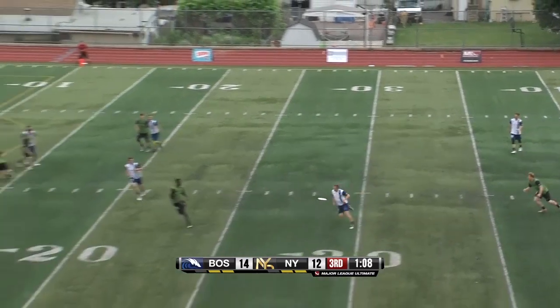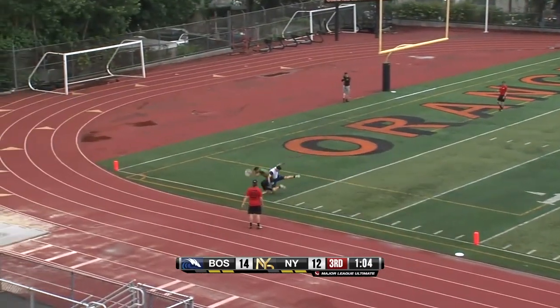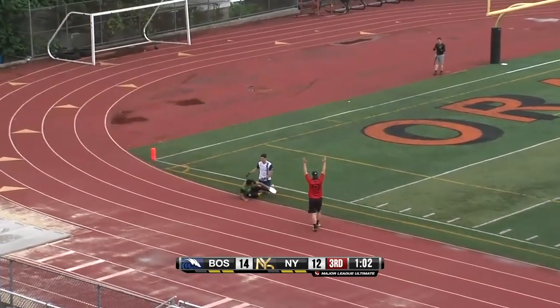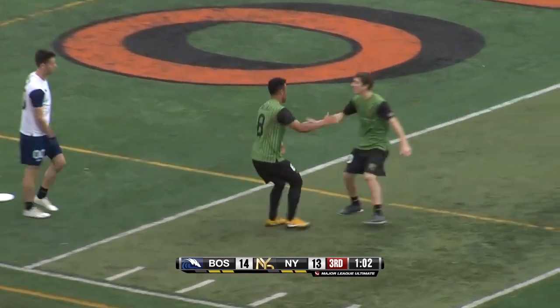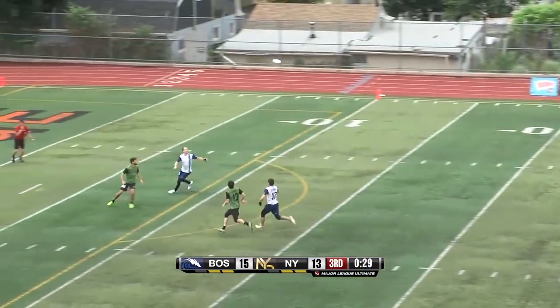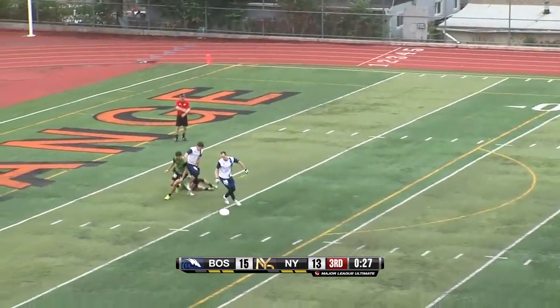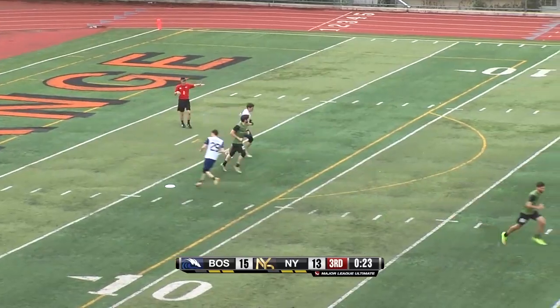New York's swing passes and short passes have been good. To the end zone, and there it is. New York goes in. Jimenez with the bookends. A lot of time, the offensive team's thrower, Mott will look towards the end zone. He's got a couple of players deep. Baker and Doherty, I think, was the one who actually got the hand on it.